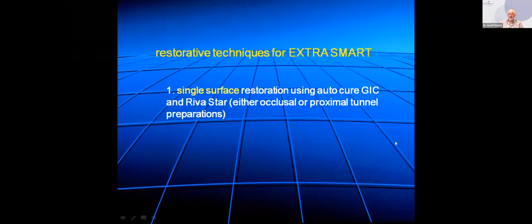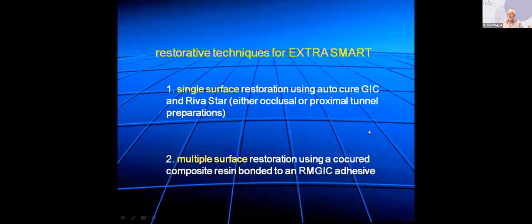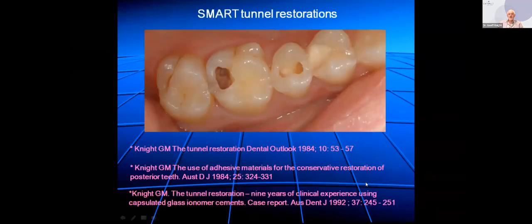So we call this extra SMART because it's an extra smart way of doing it. It's a single surface restoration, and there I'd use the glass ionomer cement. If we do a multi-surface restoration, I usually do a sandwich restoration. I know a lot of you in the States think that glass ionomer cement's next thing to poison and don't use it. So I'll show you a technique where you can actually restore a tooth with composite resin using Riva Star with a resin modified glass ionomer cement adhesive as an intermediary between the two.